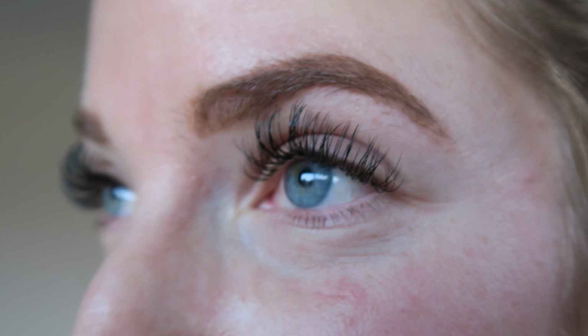What's Russian volume? I'm getting asked about volume lashes a lot. It's where lighter lashes are applied, so you can apply more lashes to one individual natural lash. However, that means when one of your eyelashes falls out, you're going to miss like 4 or 5 lashes. So I'm not a big fan of Russian volume lashes. I don't particularly like them. I think that if you're doing a good job, you should be able to get an awesome effect with just normal lashes.